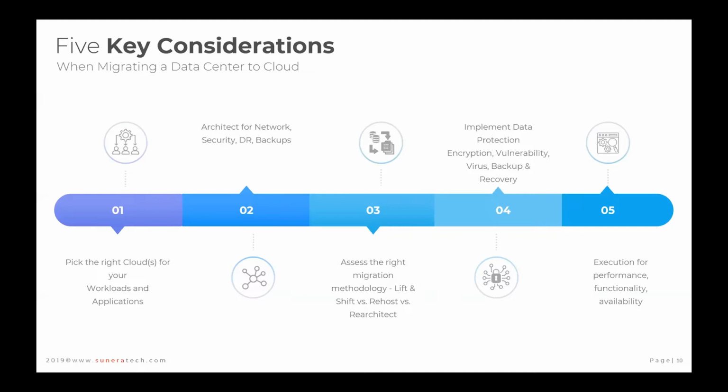You got to make sure that is taken into consideration. So the cloud you select, or clouds you select, can interoperate seamlessly with your existing infra. Not just through the migration, but post-migration as well.